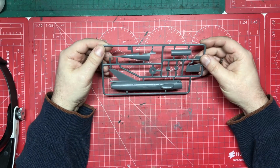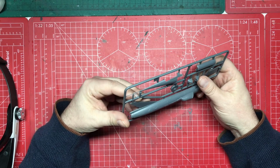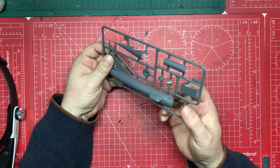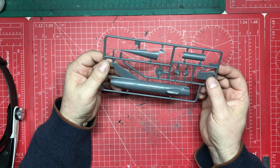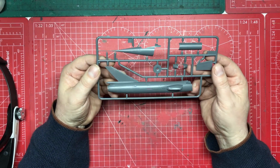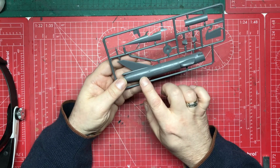So, sprue A, and we've got a fuselage half, a nose half, an engine half, what looks like the openings for the inside of the air intakes there. Not sure, I guess that's tail section. It's nicely done, but all of these have been in a bag, but this was on the top.